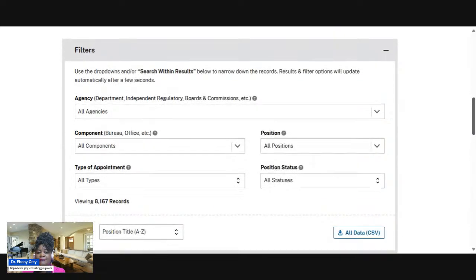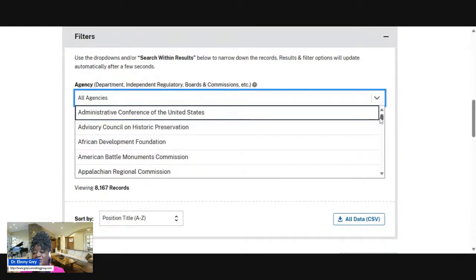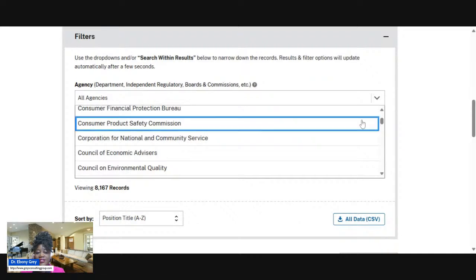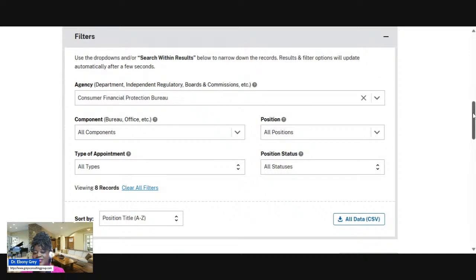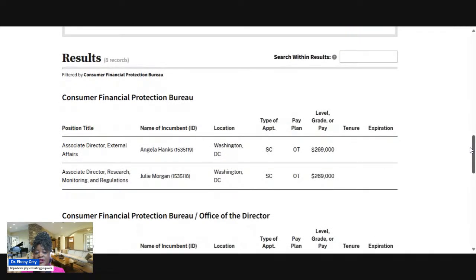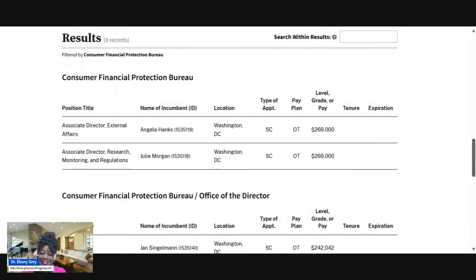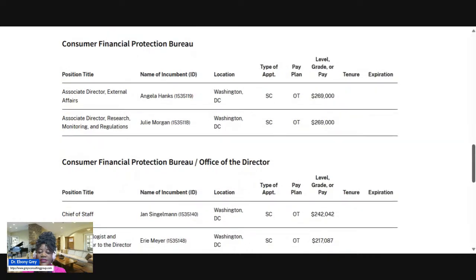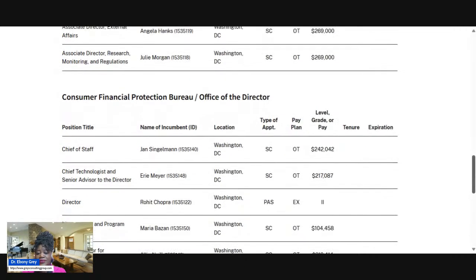So let's say you have a specific agency. So you've done your homework and you know the agency that you want to work for and you want to see what's going on. So let's go for the Consumer Financial Protection Bureau. So there's 8 records. So there's 8 positions at the Consumer Financial Protection Bureau. So with that, currently, and again, one thing about public officials, all of our information is public. So you see the associate director, you see the location, you see the type of appointment, the pay plan, and you also see the salary, right?